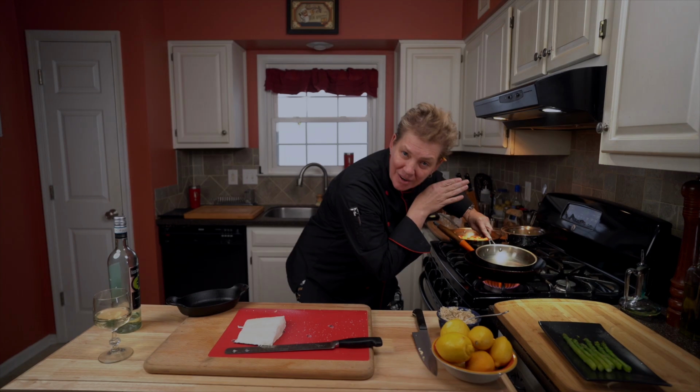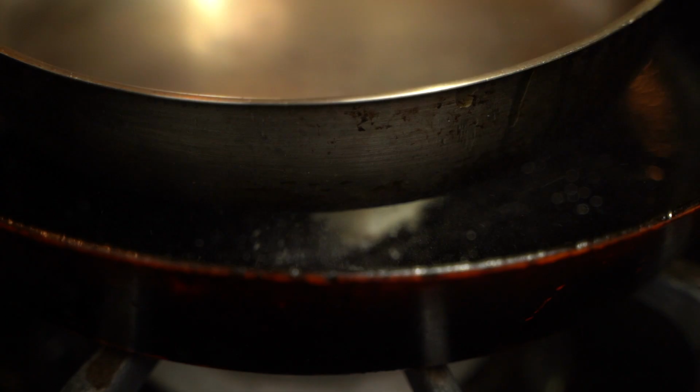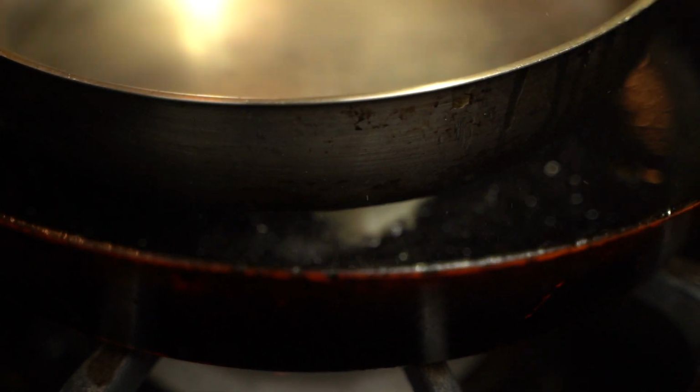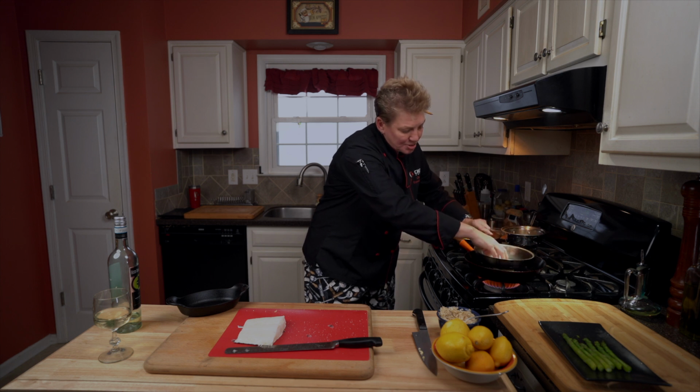Oh, there it is. Music to our ears. You hear that? You do that, you get a little bit with that. Hear that sizzle? Oh yeah, baby. That's what I'm talking about. Okay, so we're gonna get that pan sear on there. Remember, make sure you oil the bottom.